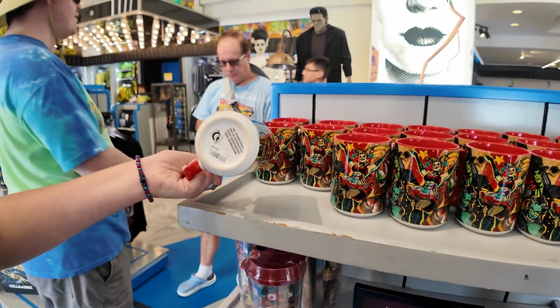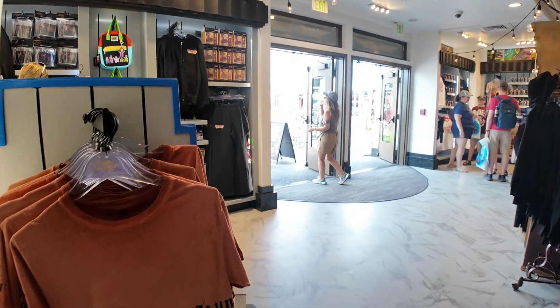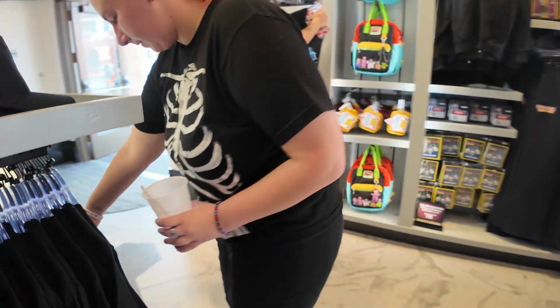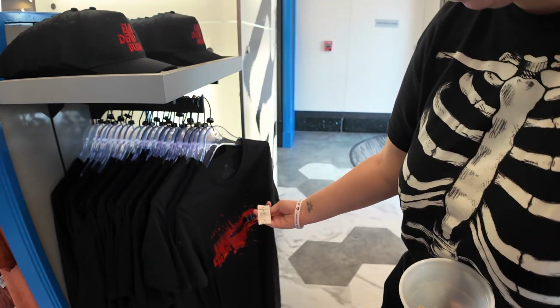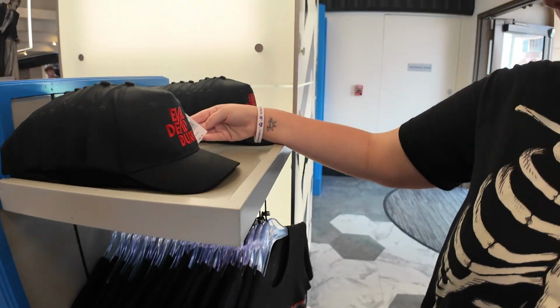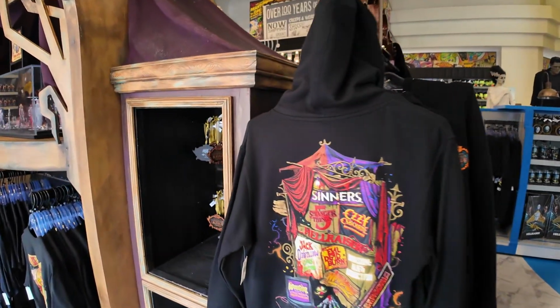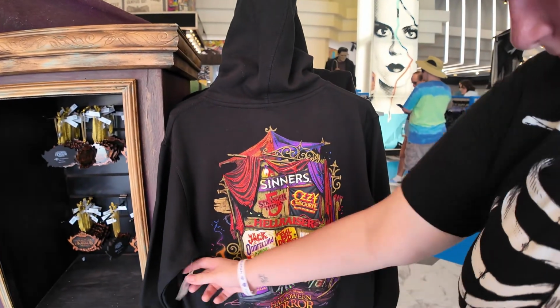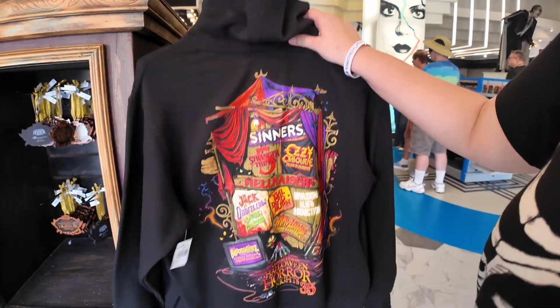How much are the mugs? The mug is $20. How much were those shirts too? Let's go back to the shirts to see what the prices are. Prices $35. This one was $30. What's the hat? The hat is also $30. All right. Let's see. This is the jacket, which is the same as the shirt that we saw. The jacket is $65. Okay.